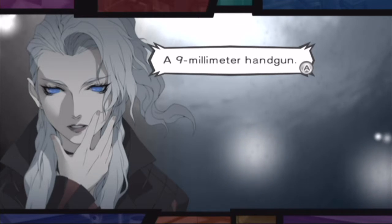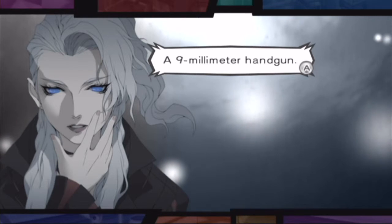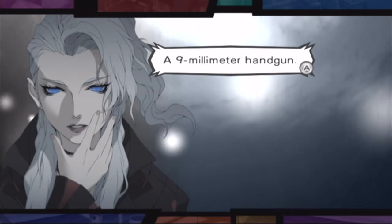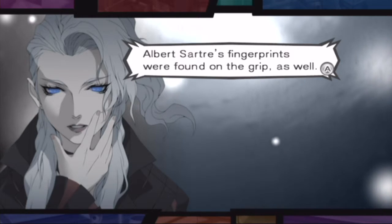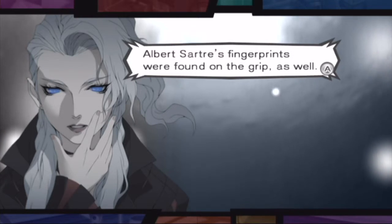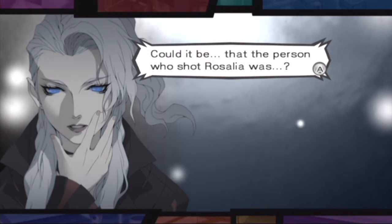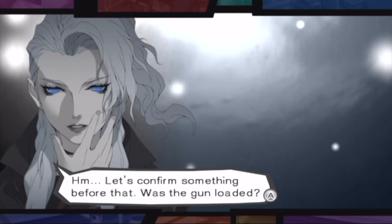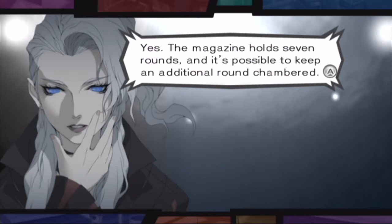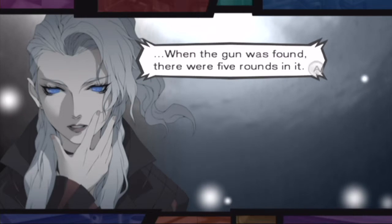I was starting to feel like this might be what happened, but at the same time, it just seemed too easy, so I didn't quite want to say it. Albert Sartre's fingerprints were found on the grip as well. But it seems like it might have happened, yes. Could it be that the person who shot Rosalia was... It definitely seems like that. Let's confirm something before that. Was the gun loaded? Yes, the magazine holds 7 rounds, and it's possible to keep an additional round chambered. When the gun was found, there were 5 rounds in it.